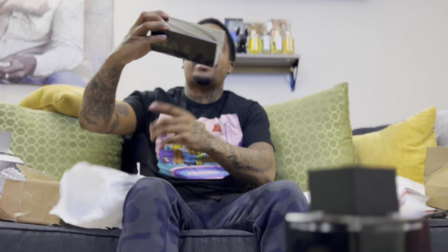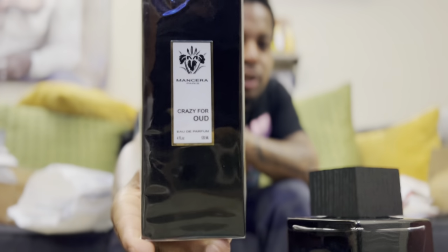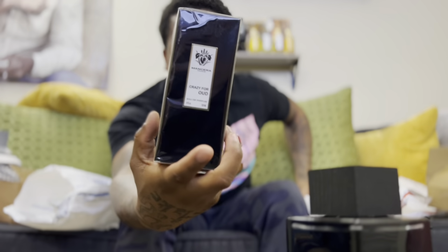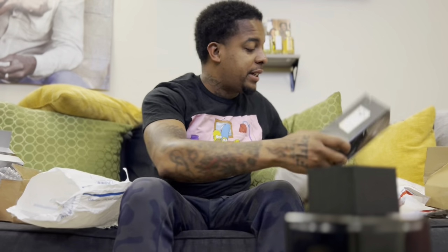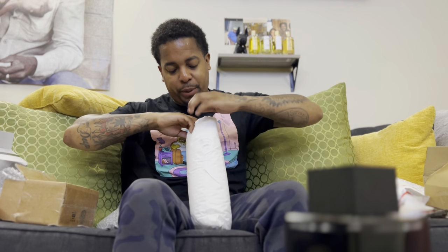This is Mancera Crazy for Oud. You know what? I'm gonna save this one for last, because this is the one I'm anticipating, man. That's the one I really, really, really was waiting on. So let's go ahead and open this one.